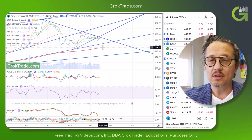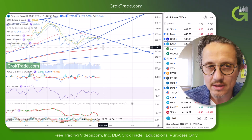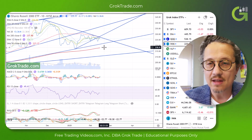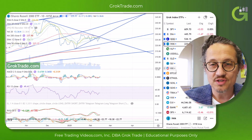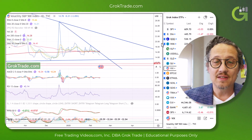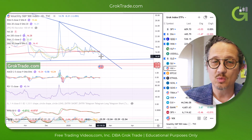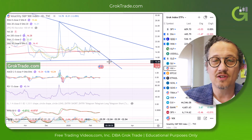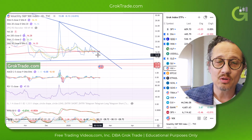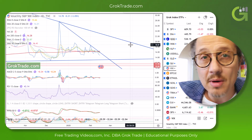So I'm watching the Russell 2000 daily, weekly, the financials daily, weekly, and whatever happens there will send the VIX. This is the VIX daily chart. It will send this into orbit if the markets start to fall out, because we're relatively low here, under 15, and we're extended to the downside. So those are my thoughts.